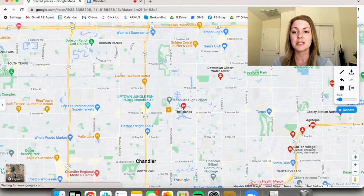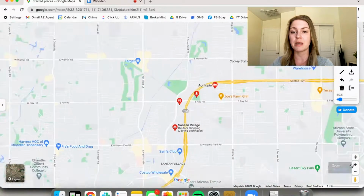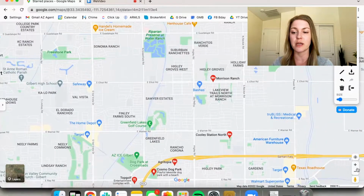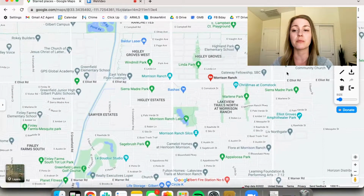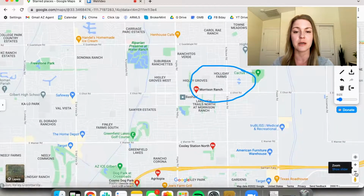So you've got the Islands and then Val Vista Lakes. And then if we get into a couple more neighborhoods that people love, Morrison Ranch is a very popular neighborhood. The homes are beautiful. They are big. They are spread out. It's just right down Elliott Road, which is one of the main roads here. I'll zoom out so you can see how close it is to the downtown area.